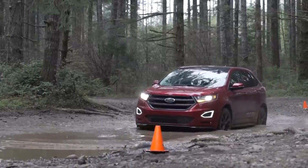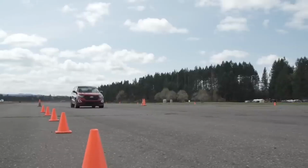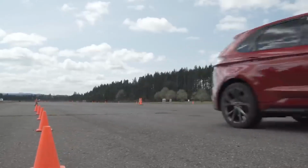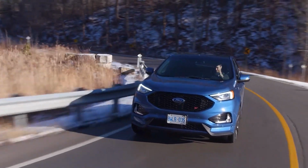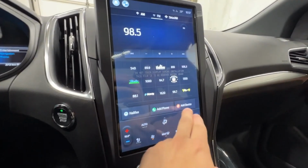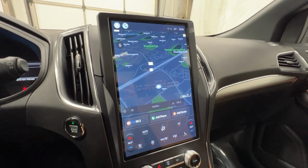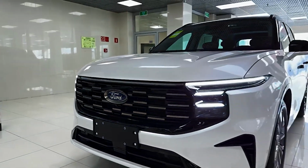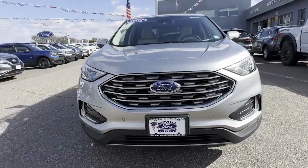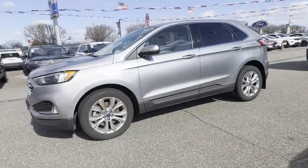Initially praised for its spacious interior, smooth ride, and practical design, it once held a competitive position among mid-size sport utility vehicles. However, as the market has evolved and consumer expectations have shifted, the Edge has been left behind, unable to keep pace with more modern alternatives. The lack of significant updates has made this vehicle an increasingly difficult sell, and now dealerships across the country are struggling to move unsold inventory.